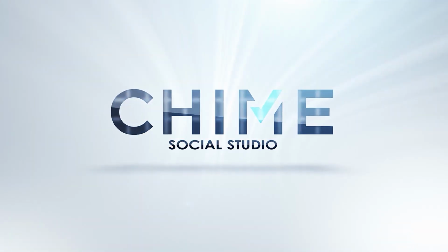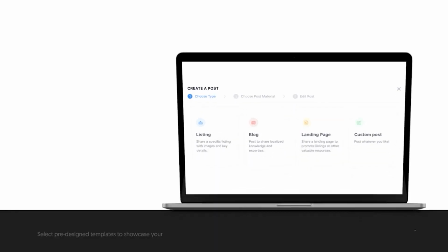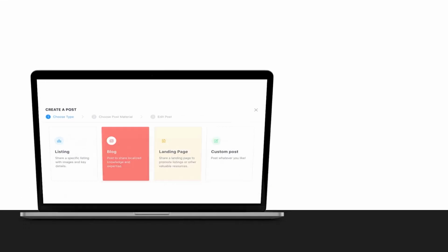Introducing Chime Social Studio, the first fully automated social media management tool designed specifically for realtors. Simply connect your Facebook, Instagram, Twitter, and LinkedIn accounts with just a few clicks, and you're ready to start creating. Select pre-designed templates to showcase your listings, blogs, and landing pages, or create your own.